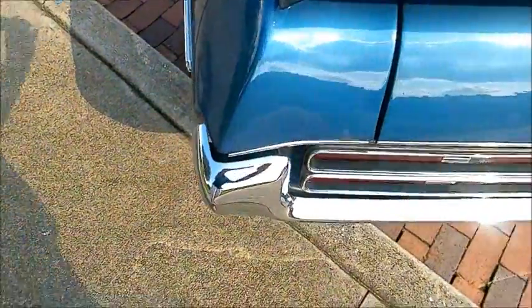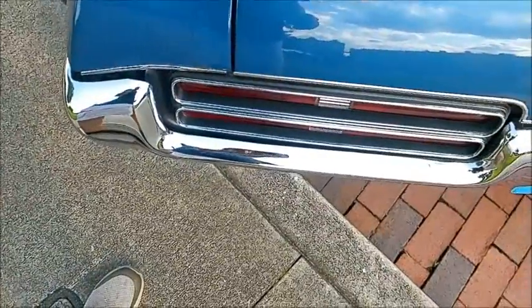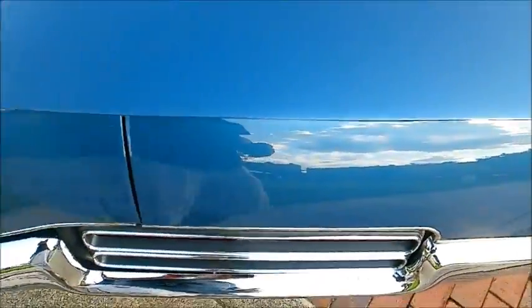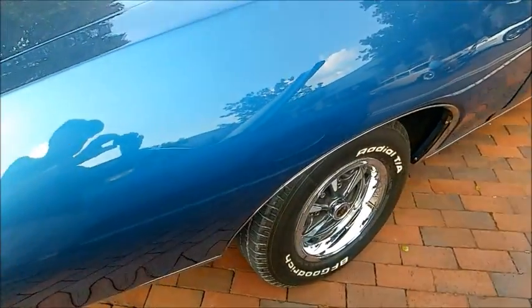This was the car to have, the Judge. No question about that.